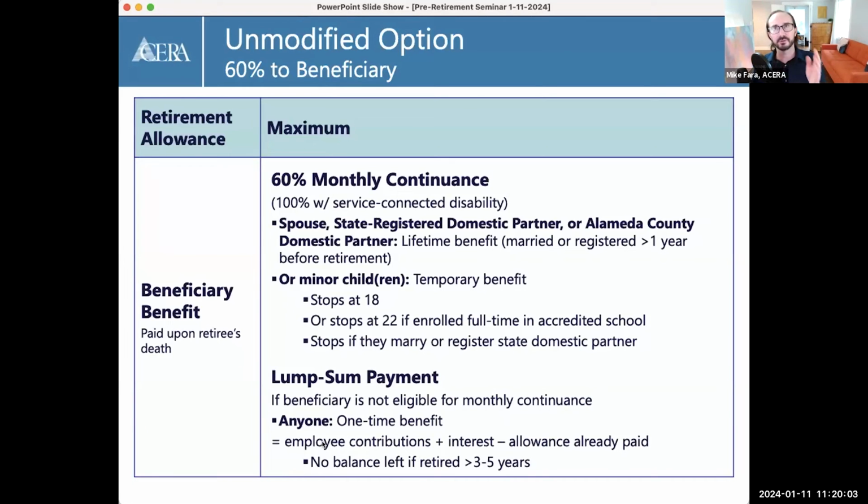It's basically when after your death, we give them back the balance of your contribution account. So it's all of your employee contributions that you paid into ACERA throughout your entire career, plus all of the interest that we've paid onto that money that it has earned by us investing it, minus all of the retirement allowance payments that we've made to you as a retiree. And I'll tell you that if you die after the first 3 to 5 years of your retirement, which hopefully you do, hopefully you have a long retirement and you live a long time, there will be no balance left in your contribution account to pay out to a lump sum beneficiary.